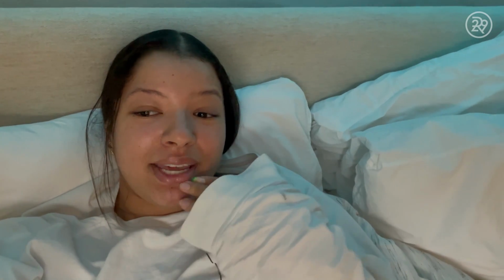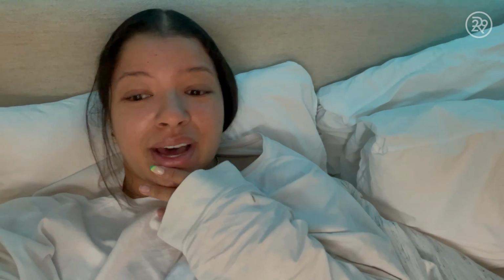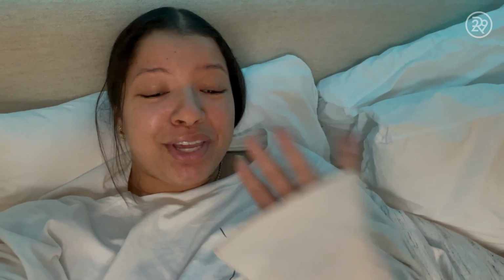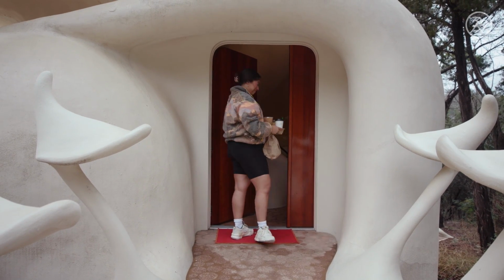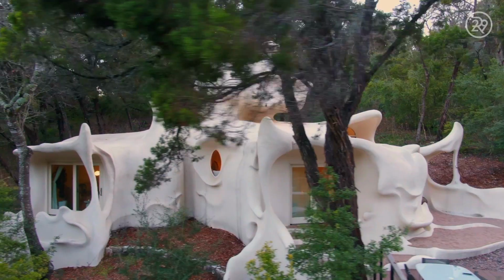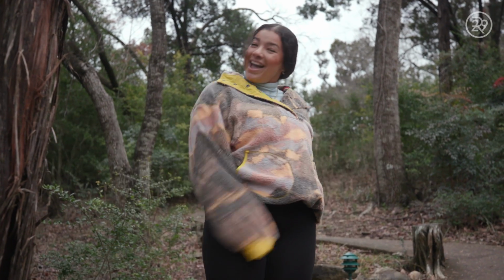Good morning. I unfortunately did not sleep very well last night. I think I got maybe 3 hours, but the bed was very comfy, and it was really nice to wake up to birds chirping outside and a very peaceful backdrop. So that was really nice. Got myself a latte, a nice bagel, and it's gonna be feeling good real soon. Just had my bagel, some coffee, and now it is time to get my body moving and go on a hike.